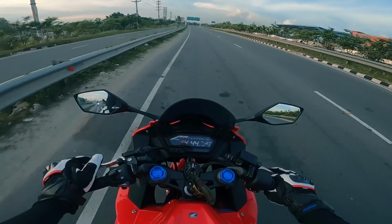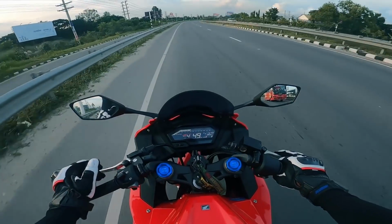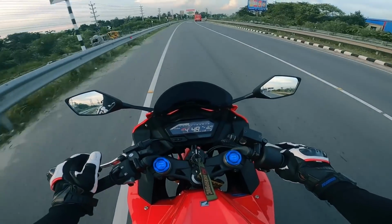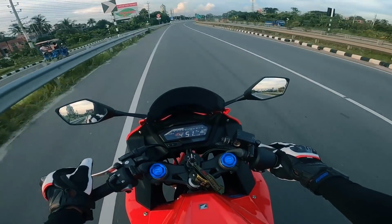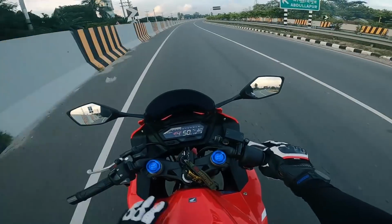To be honest, I wanted it to increase the power just to compete with the competitors, nothing more. You definitely don't need so much power on a 150cc bike, so that is not mandatory or a must-have or something like that. But especially when the competitor has it, that's when you start to demand it. So imagine that the R15 and the GSX-R had 17 horsepower. No one would complain about this bike's power.